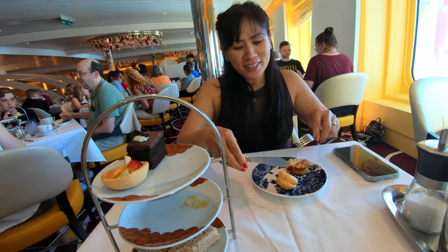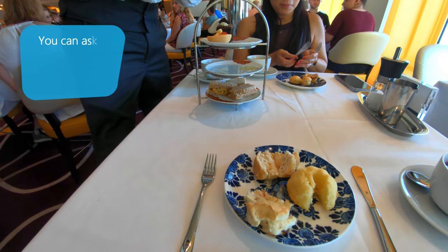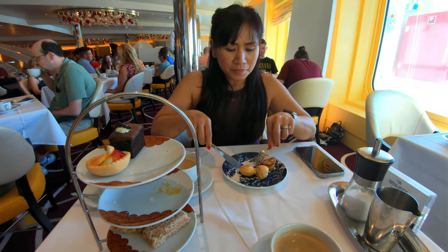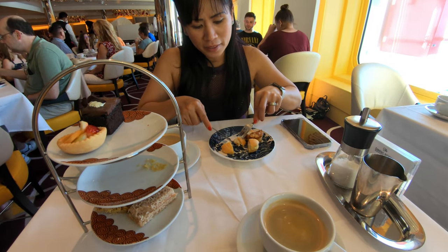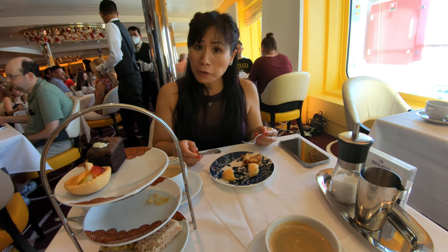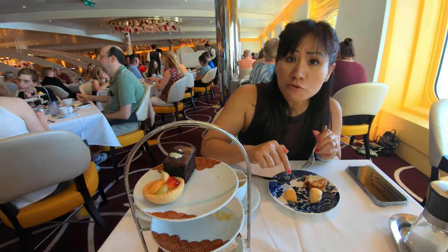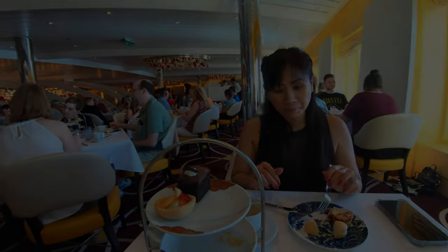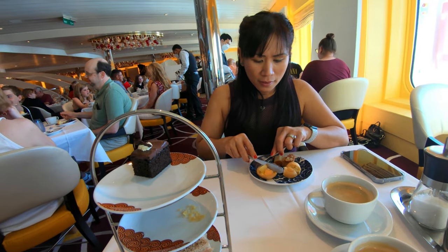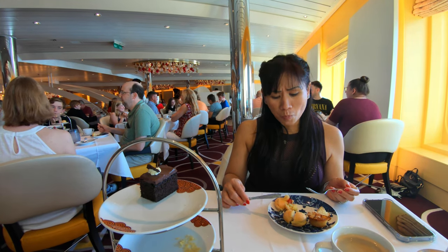So cute. Look how little they are. Little puff pastries. Thank you so much. Yeah, a little puff right here. That's good. The puff is nice and crispy outside, fluffy inside. And the cream inside is really good. That's really good.